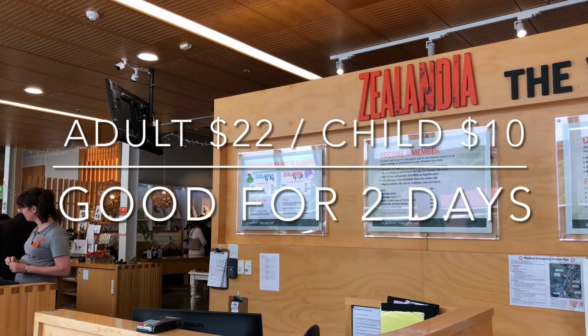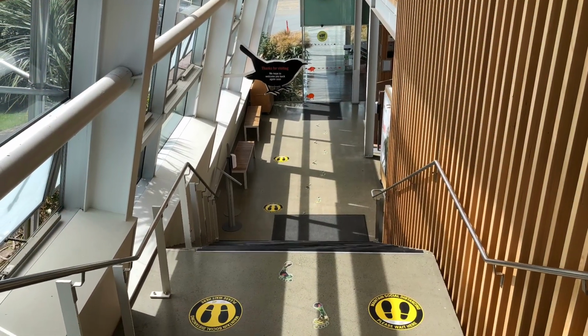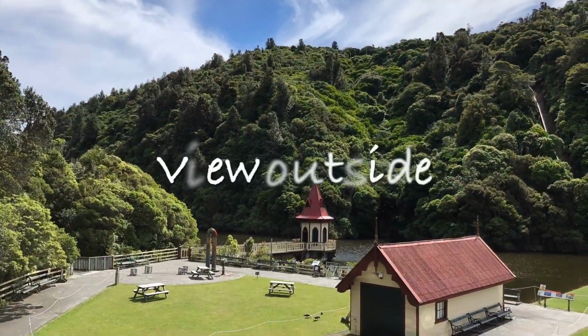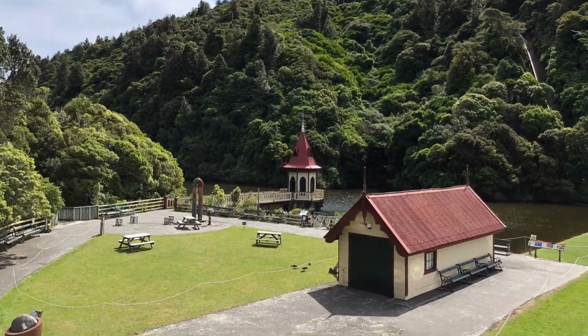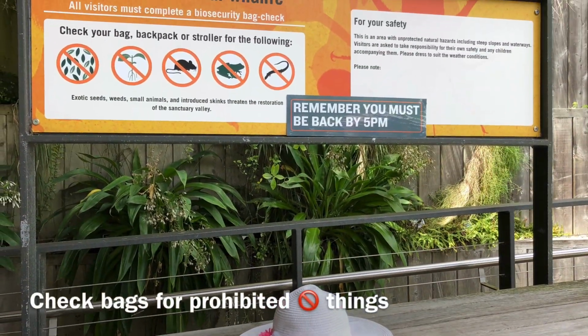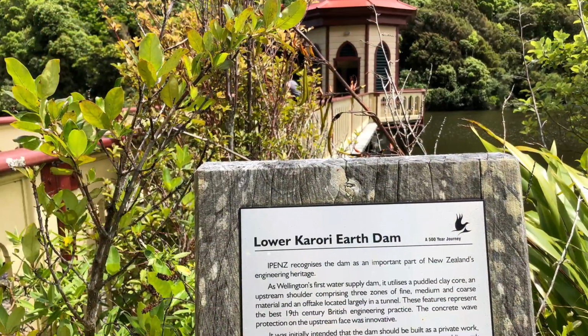I'll be touring you around Zealandia and this is their entrance. Zealandia is 225 hectares of eco sanctuary. So that's the reason why the ticket is good for 2 days. As you can see, there are some rules and regulations here that you must follow.